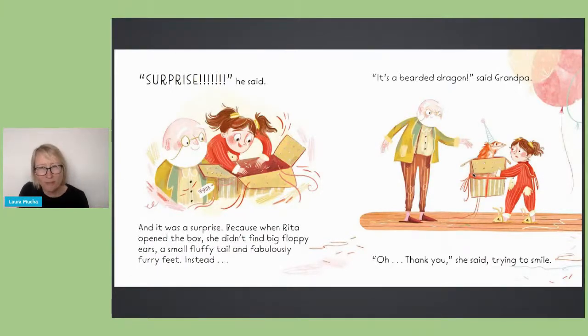Do you think she's doing a very good job at smiling? I mean, that doesn't look like a smile to me. Spike, on the other hand, is smiling in a hopeful way.